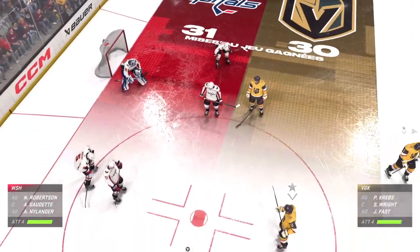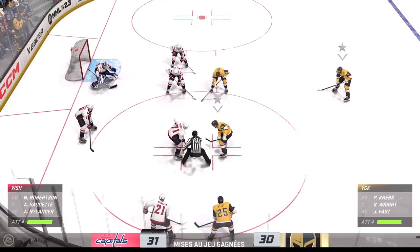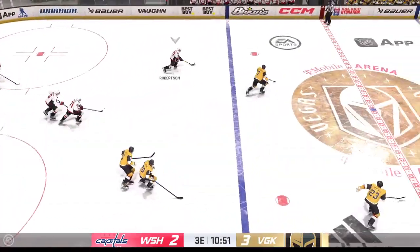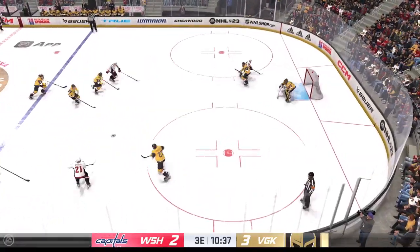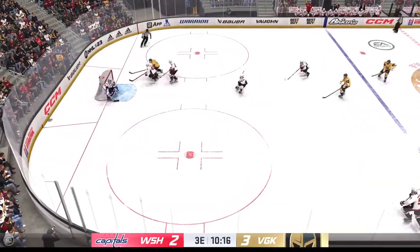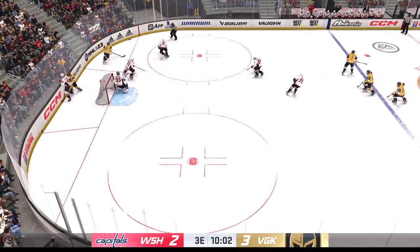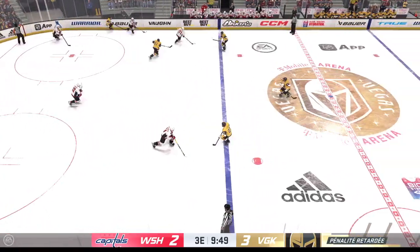Officials have got both teams ready, and it looks like play is set to resume here. Washington's got a hold of the puck. And it's a quick pass to Nylander. Intercepted the pass. Krebs gains the zone. And they'll battle for that loose puck along the boards. Delayed penalty looming. Robertson's got it in the defensive zone.